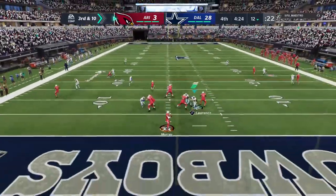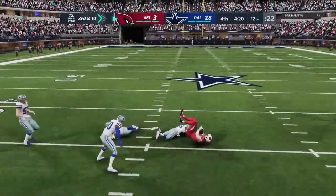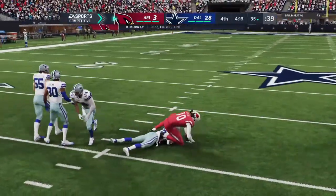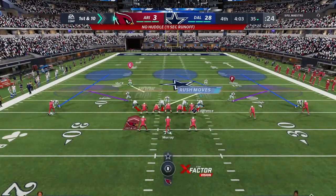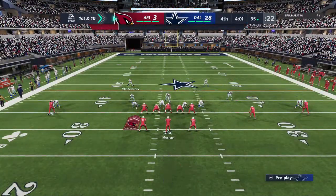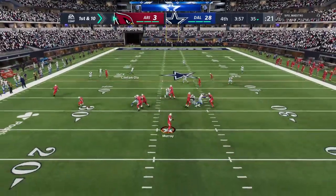Throwing is Murray on 3rd down. And he's got the completion to Hopkins. And he'll be taken down, but they've got this one up to the 35-yard line. That's a 3rd down conversion of 24 yards there. Nice play. Throwing again, Murray.